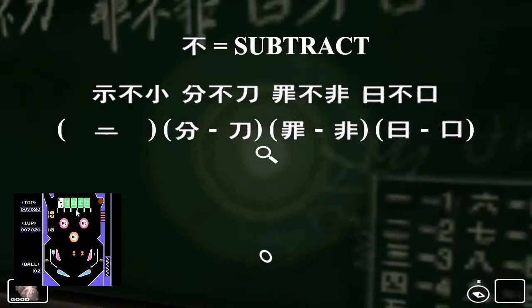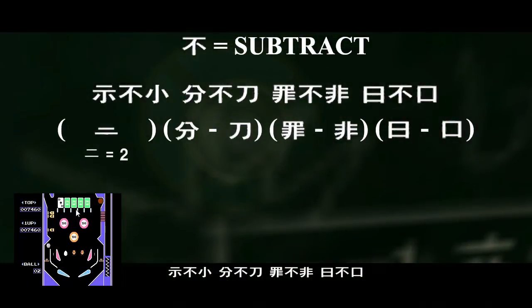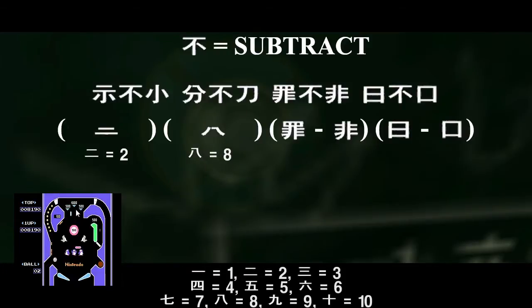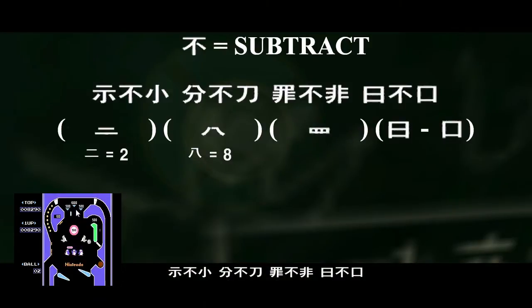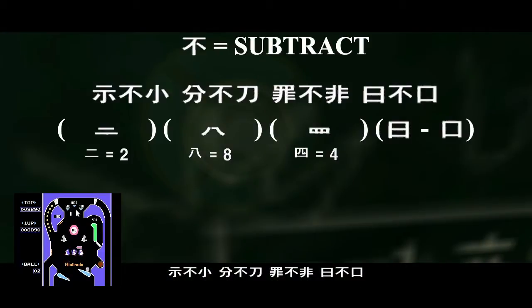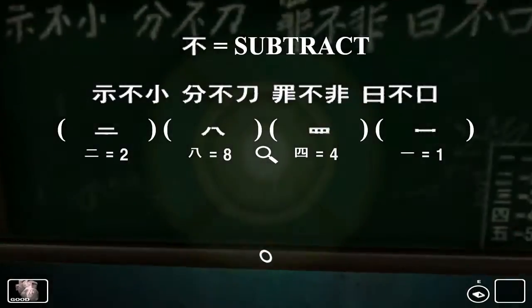So the result should be two, I think. Eight. Oh, what's this one? It's that symbol. Square. The only square I see here is 4. And move the box here. It's 1. So it should be 2841.